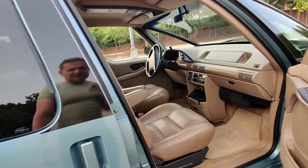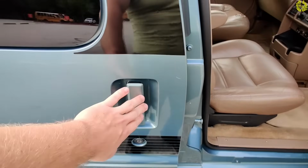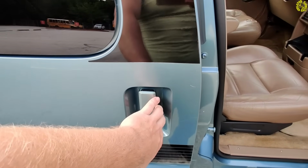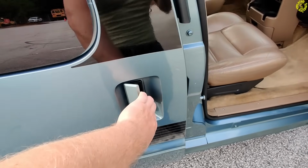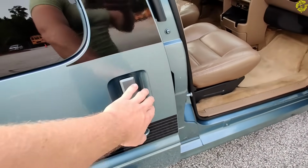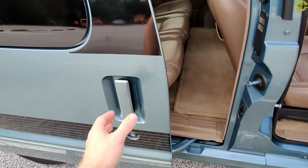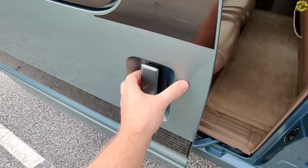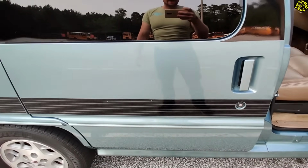So the first generation of the Oldsmobile Silhouette has a couple of delicate spots. For example, the door handles. If you pull this handle and the door doesn't quite open easily, you're better off not just jerking it and trying to get it open. Don't do that. It's not going to work. You can actually break it. I've seen a lot of examples of this vehicle that are broken that way.